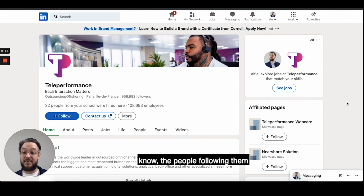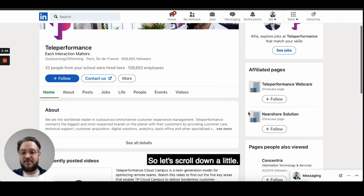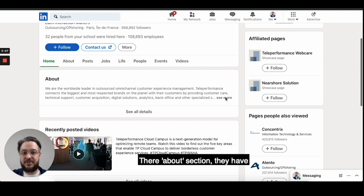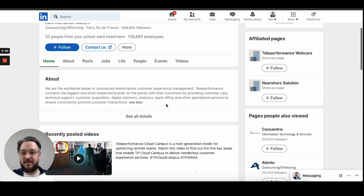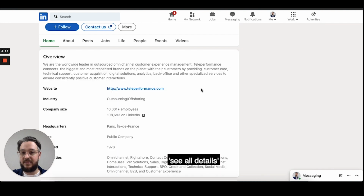So it means that the people following them aren't just their employees. We've got lots of people out there who are really interested in what Teleperformance have to say. So let's scroll down a little. Their About section, they have plenty of detail in here to explain who they are and what they do. And you can head into the See All Details.